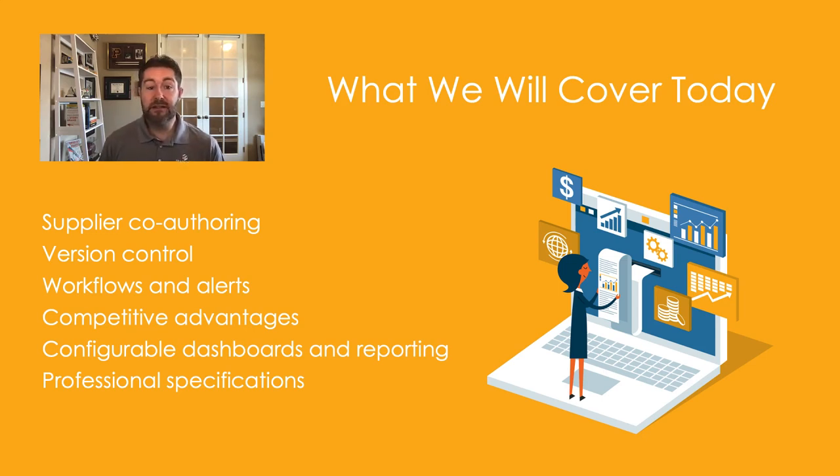And finally, you'll see how this data can be used to power dashboards and reports to determine compliance against label claims, nutrition targets, thresholds like Prop 65, and country of origin to mitigate risk due to conflicts or natural events. In the end, you'll see how network specification management from TraceGains will deliver professional specifications that improve customer satisfaction.